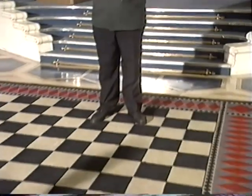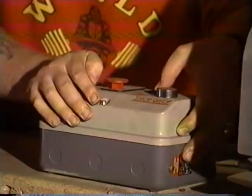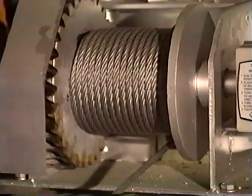To put things into proportion, the center star weighs nearly a ton, and at its furthest points, it's slightly wider than the black and white flooring that I'm standing on. For cleaning purposes, it's lowered to the floor on a cable, and as a precaution, the warden's chair is moved back to avoid accidents.